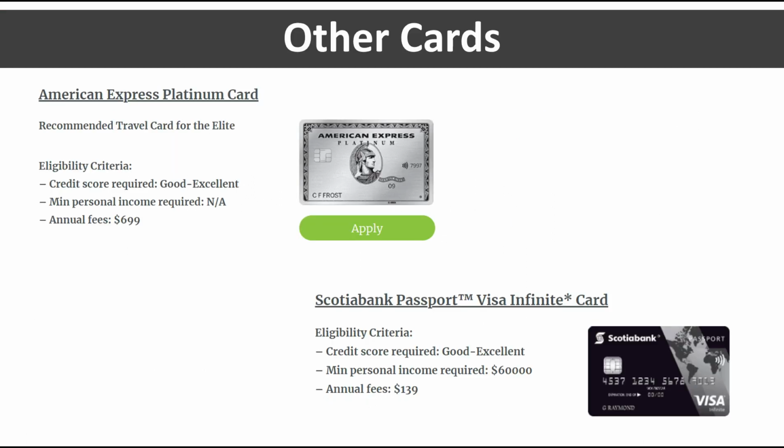There are, of course, other good cards out there. I haven't tried them personally. For instance, there is the American Express Platinum card. This is, again, one of the good cards out there, but the annual fee for this card is gigantic, $699. Definitely something that I'm not personally going to spend on a card to explore, but some of you might be interested. And there's also the Scotiabank Passport Visa Infinite card. This card has an annual fee of $139 and has some interesting perks that might be of interest for you folks to explore.